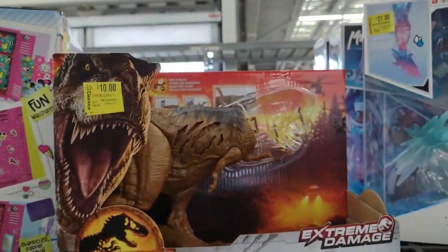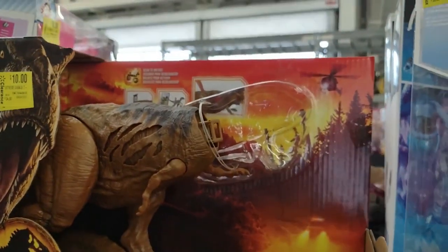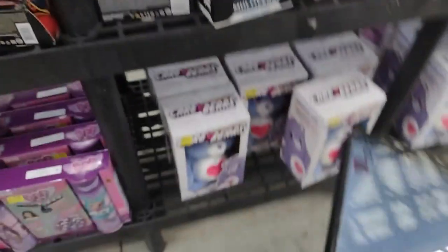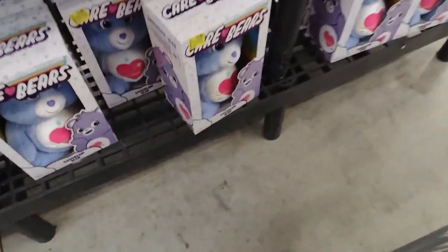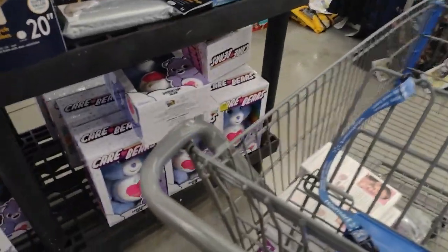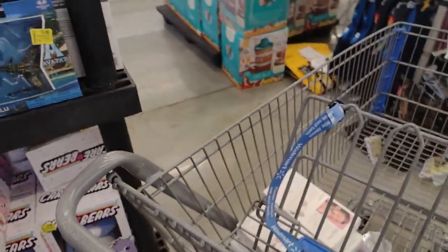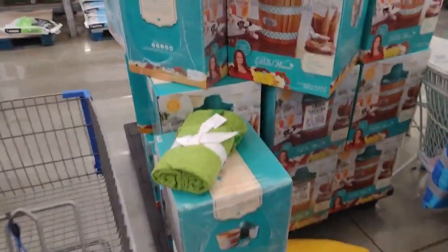This thing's missing a head. Still selling it for $10. It's missing his entire head. Air Bears for $9. Ice cream makers for $30.